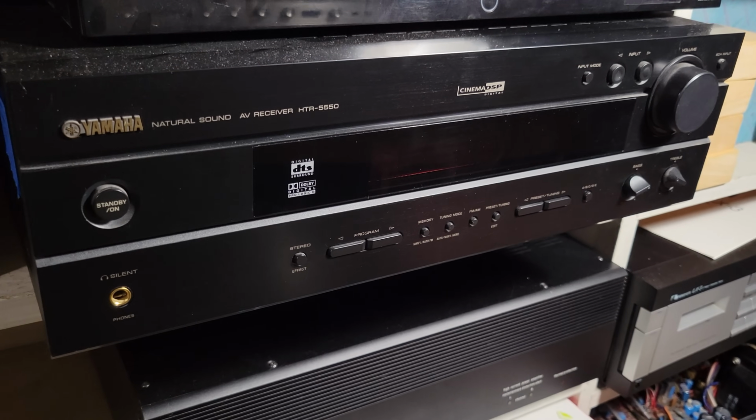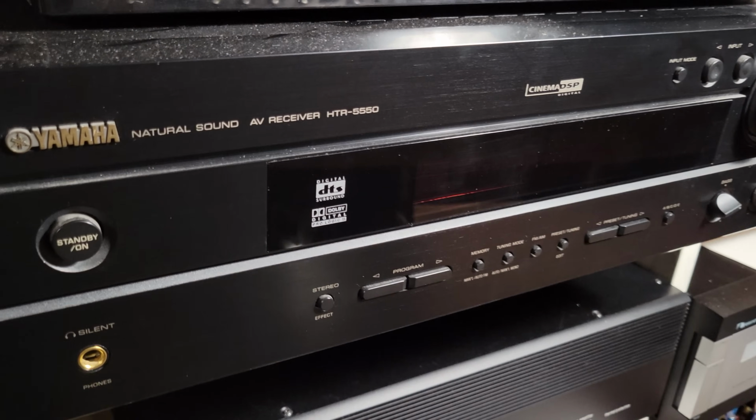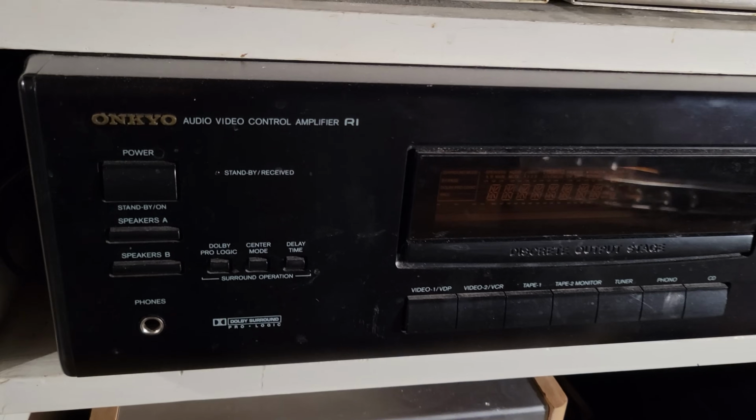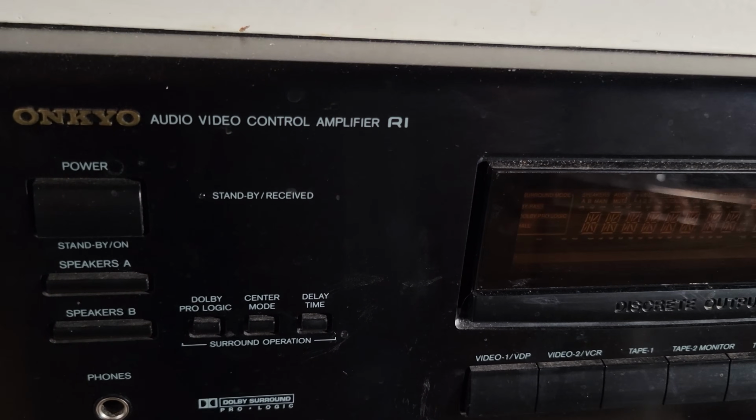I'll acknowledge that AV receivers are a thing, and I won't specifically exclude them from the receiver category, but I won't address them specifically. So, we've got working definitions of receiver and vintage receiver. Receiver is integrated amp plus source, and in a vintage receiver, that source is a radio tuner.